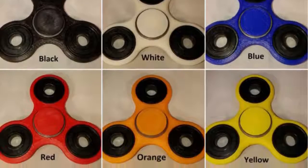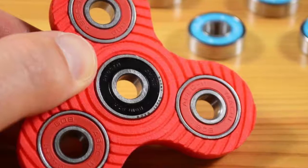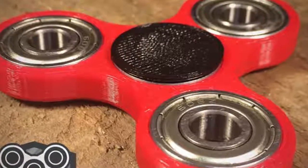With the right materials, this hand spinner can look very impressive. That's because it has circular grooves on the topmost surface, so it can catch the light when rotating. The pattern only appears on the one side, however.